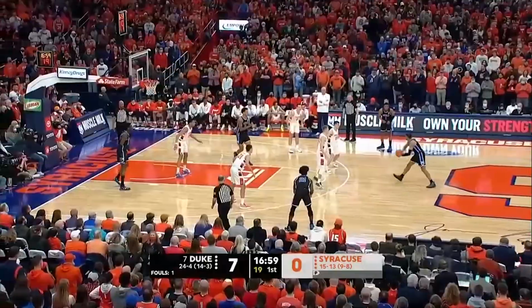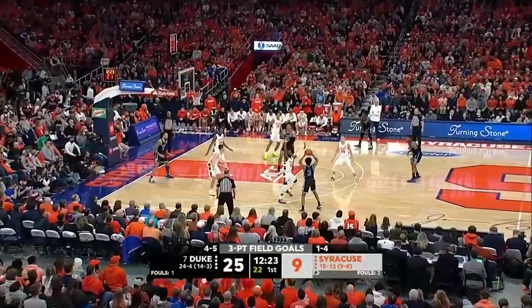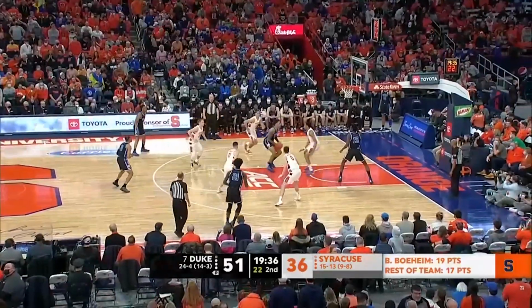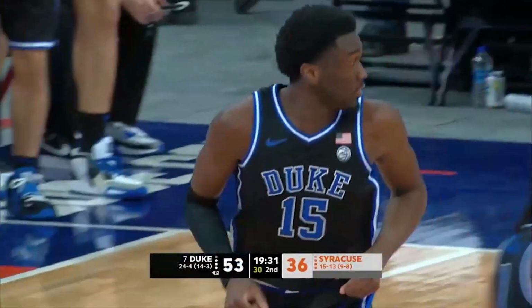Against Syracuse, he torched their zone defense not only with his scoring, but showing great vision and awareness, dishing out assists left and right on these high post catches when everyone collapsed inside. Banchero very unselfish for Williams and the stuff.